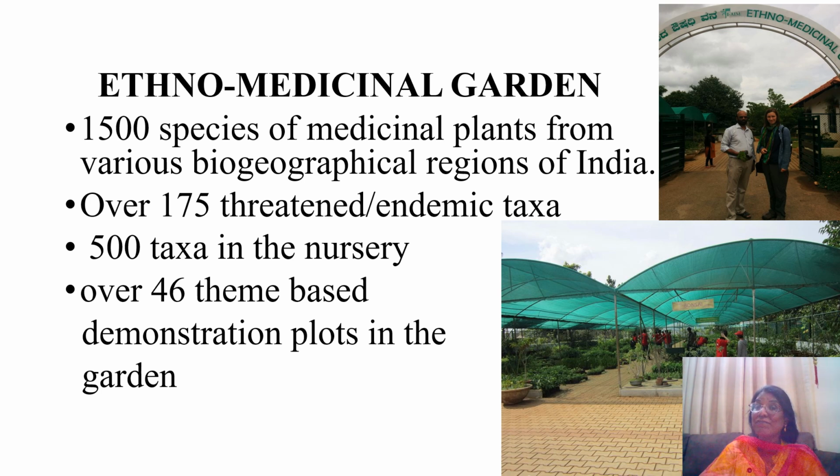It has more than 175 threatened plants, and this also includes the endemic taxa. It has a nursery, as you see in the picture, with almost 500 taxa. We have a unique concept of 47 themes, such as primary healthcare, red list spot, ethno-veterinary plants, and traded plants. Similarly, there are several plants which will meet the need of all, from school children to the working and to the old people, for taking care of the primary requirements of health.